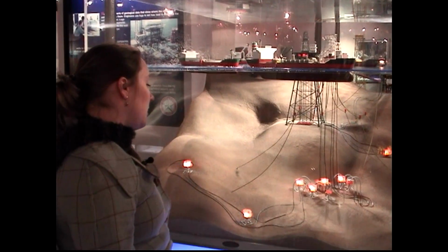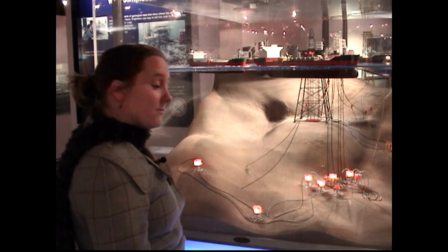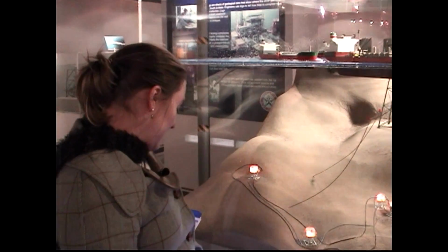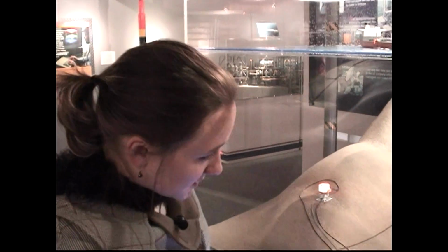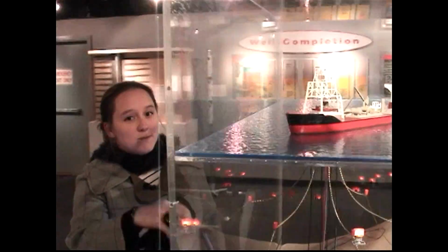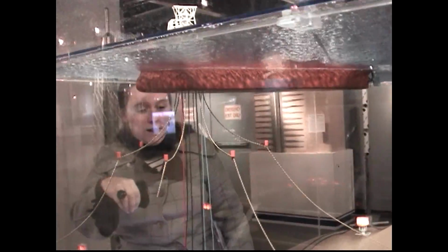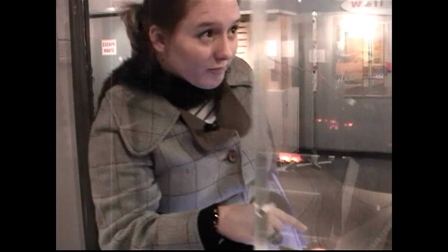These are the underground Christmas decorations for the oil rigs. Actually, they're the subsea well heads. So there's a bunch of little oil well heads all throughout this. This is the ship that's actually sucking the oil out. The rigs just drilled the lines, the pipelines, and these are sucking out the oil.